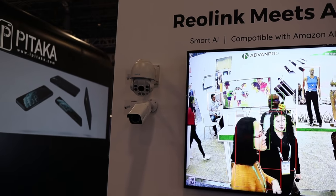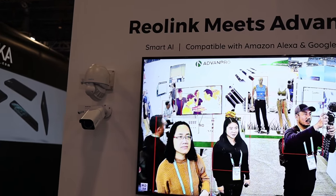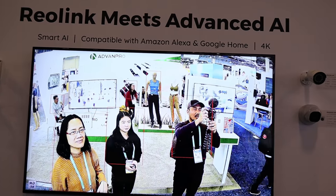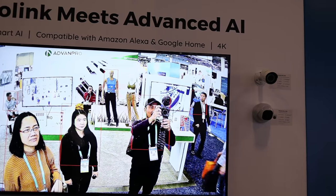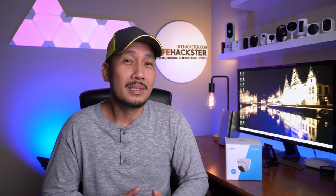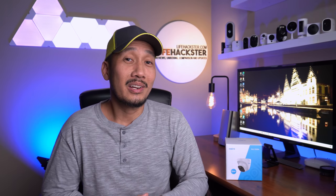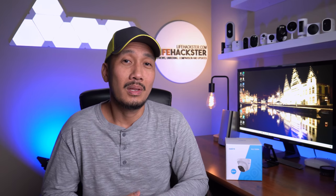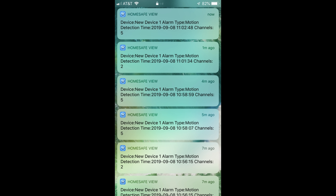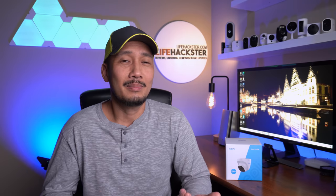At CES 2020 last January, Reolink showed their AI on these cameras, which I was pretty stoked about because, depending on its implementation and reliability, it can be a game changer with PoE NVR cameras. Up until now, there are no reliable NVR cameras that can detect people. Most of the time, you just get a lot of false motion alerts and you end up turning off push notifications and using the cameras as a backup to Wi-Fi cameras, like in my setup.